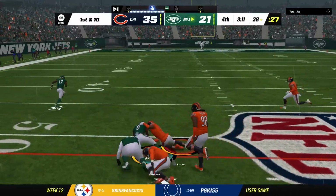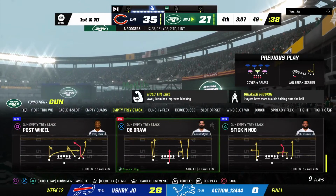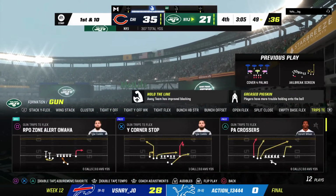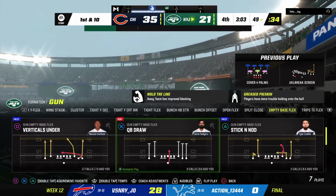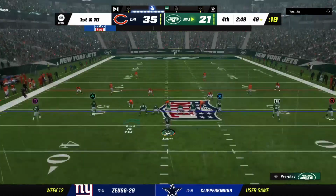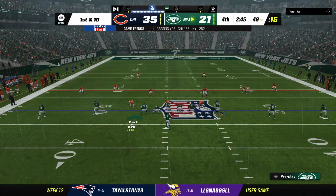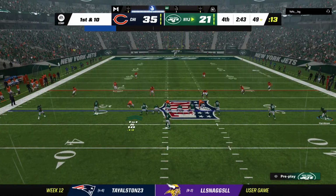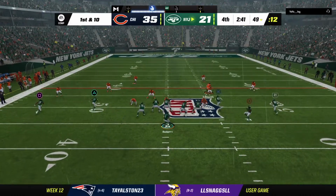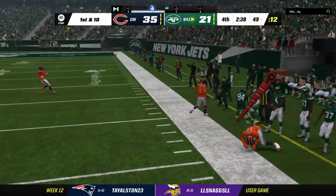Completes it to Hardman. And getting this just shy of midfield, they'll spot it at the 49. The drive starting with a 1st down, 11 yards on that pickup. A good start there on this 4th quarter drive. They need more of what we just saw. Down a couple of scores. There's still time, all right? It's not like they're totally out of it, but they have to score quickly, and they're going to need some big-time plays, chunk plays, explosive plays. They need yardage on each snap.